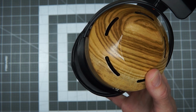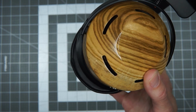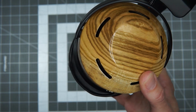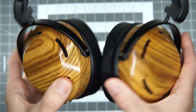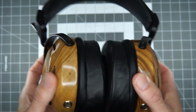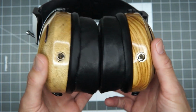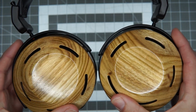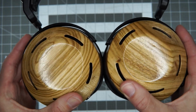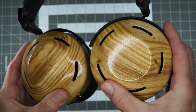on the channel with the Aeolus and the Attor, or the Verite and the Icon, maybe this will just give you one more data point to help make a decision of which of the ZMF cans is the right one for your sound profile. So I think this is the brother or the cousin to the Aeolus in terms of the open back closed back pairing.